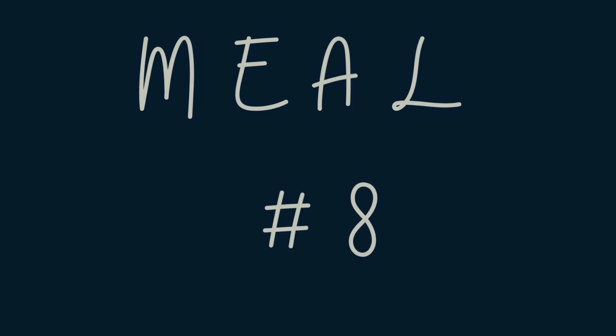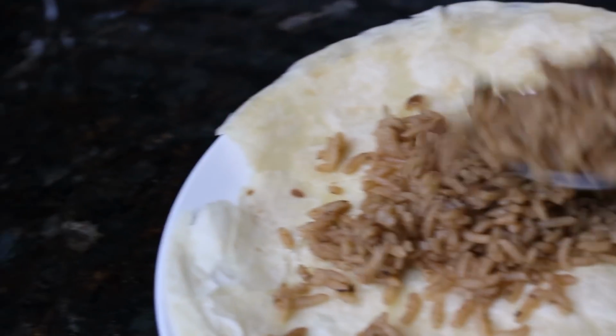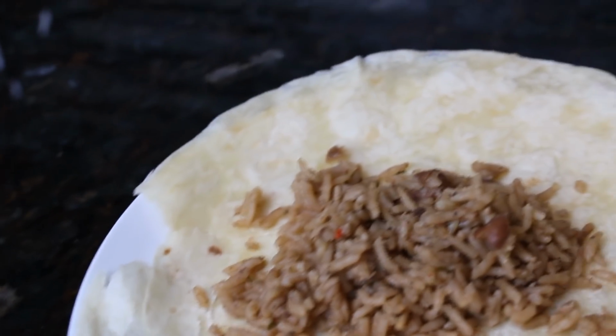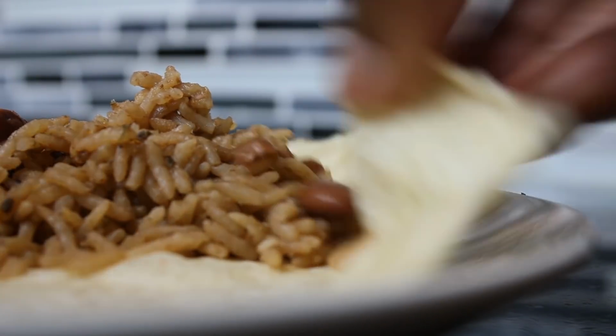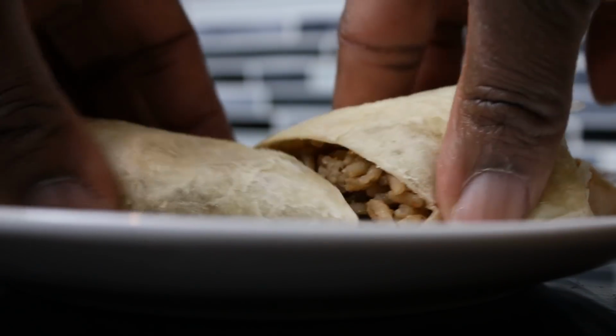So now we're going to move into meal number 8, which is a great grab and go meal because you already have some rice and beans. And if you have some left over, you want to just go ahead and pile it into a nice burrito shell, wrap it up. And there's already tons of texture in there, so I didn't fry it up. But if you have cheese or salsa and extra veggies, you could have added it here.